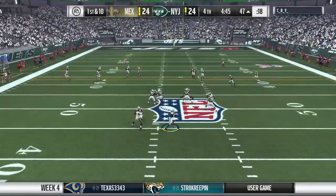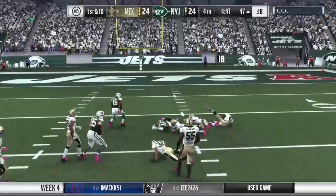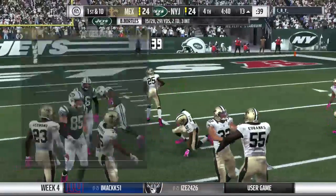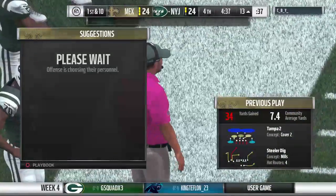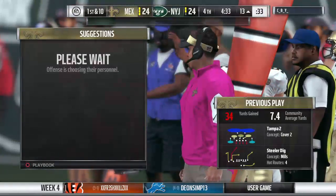On first down, Bortles. He's got time in the pocket. Over the middle, and it's caught. Brandon Marshall. And he's brought down after a good game. It's a big play that time by the Jets. 34 yards.